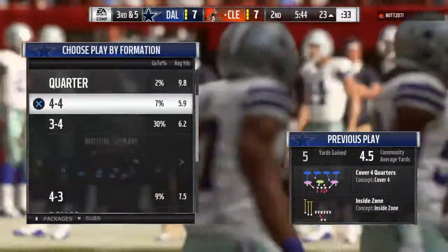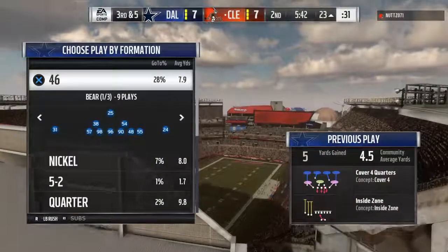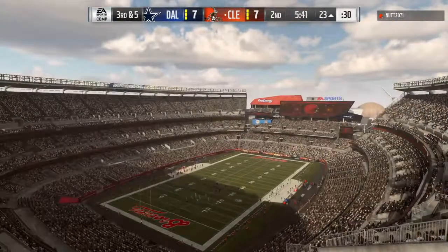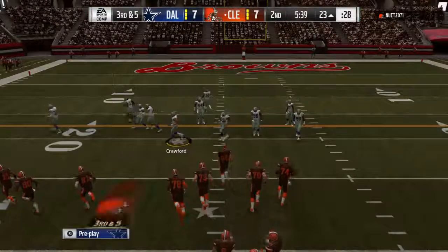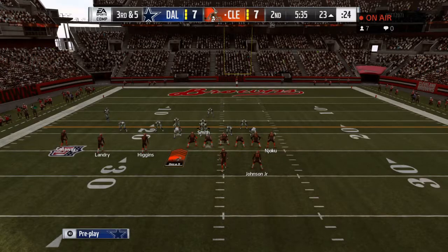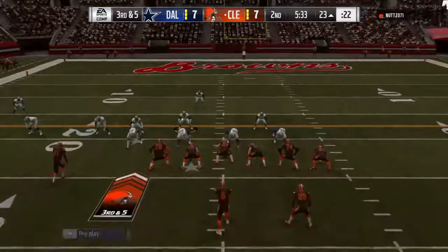3rd and 5 now. That 2nd down play call was not to pick up the 1st down. It was to accomplish what they did, to get them into a manageable 3rd down, because they had incompletion on 1st down, so they were behind the sticks, so to speak. They needed to make up some ground, and they did. All right, here we go.